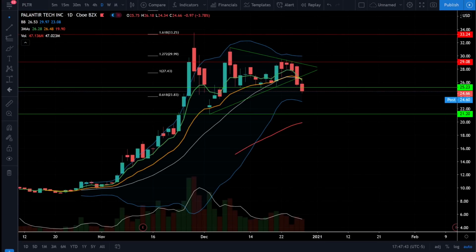Next up is Pltr stock, and we still see Pltr stock taking another dump today, going down negative 3.78%. The bad thing about Pltr stock is we did close below support at $25, which means we're likely heading to the next support level at $21. Now, $21 should be a strong support level because we did find support there before, and the 50 EMA is also starting to come up into that area.